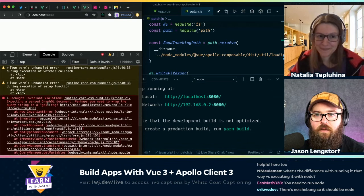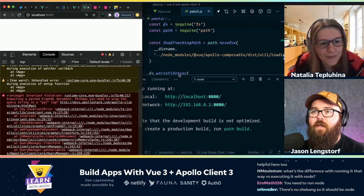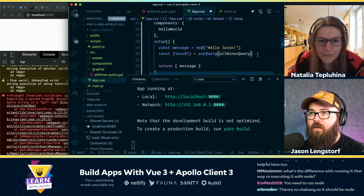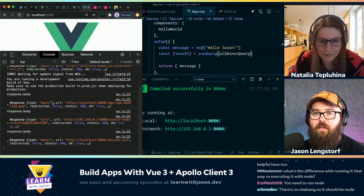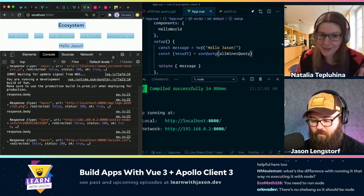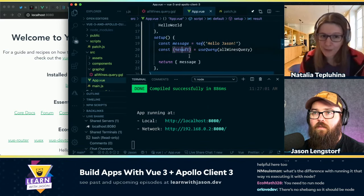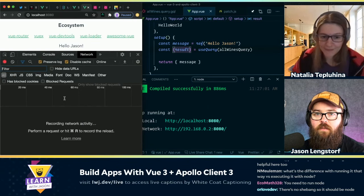Hopefully. Invariant violation. Expecting a parsed GraphQL document. So actually, I think I know what this one is. I think we forgot to put our all wines query into the use query. Let's try that again. Hey, no errors. Hey, awesome. Okay, at least it's not breaking. It won't be shown everywhere right now because we didn't return it. Right. But if you check the console for GraphQL calls, there should be a GraphQL call for our API.